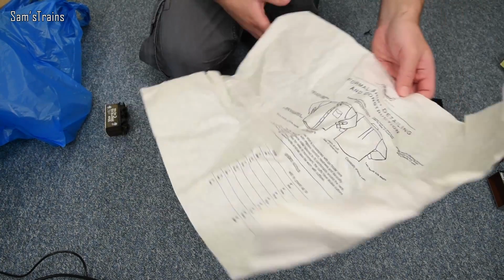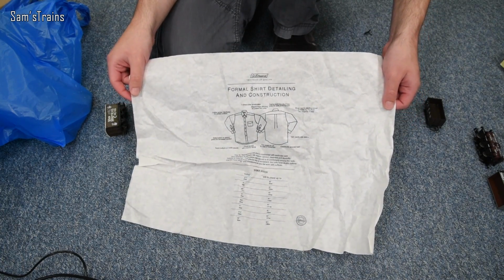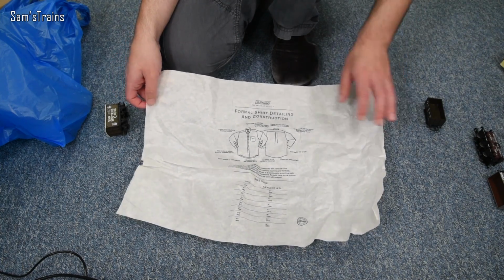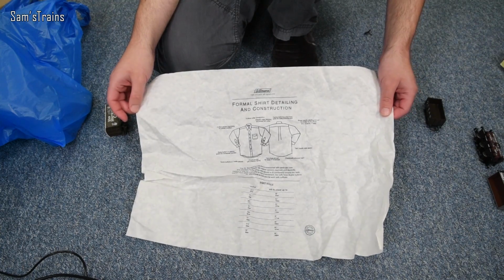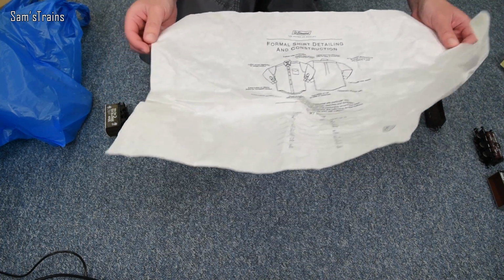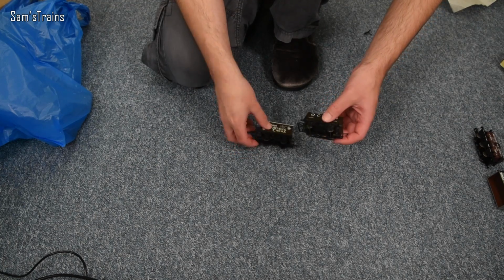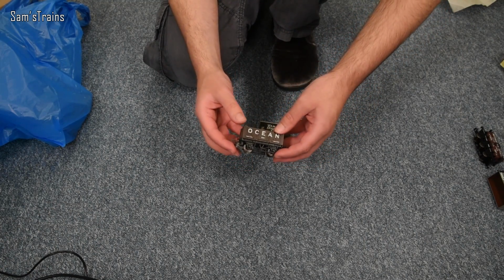Formal shirt detailing and construction. So if you buy from a certain model railway seller, I've no idea who it was, but not only do you get some nice wagons, but you also get to find out how to make a formal shirt. How absolutely bizarre. Why on earth did he get these? Is he a shirt tailor or something? I have no idea. But I've certainly never been given anything like that as packaging for locos and things before, or rolling stock.